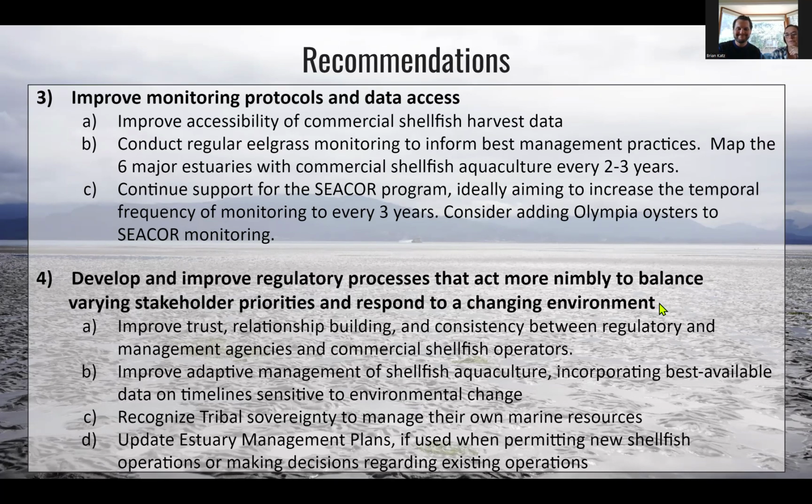You can take a look at the map or the report, which will be released soon. Thank you. And thanks to the Oregon Ocean Science Trust for supporting this work. Great.